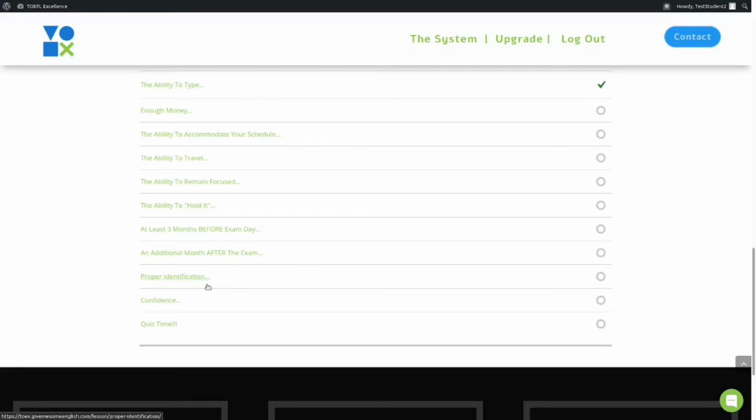This is one of the reasons why it's a good idea to schedule your exam 3 months ahead of time, because some people don't have a passport and they need to do that. The process takes different amounts of time in different countries. So if you don't have a passport, you should get your passport or start the process before you register for the exam.